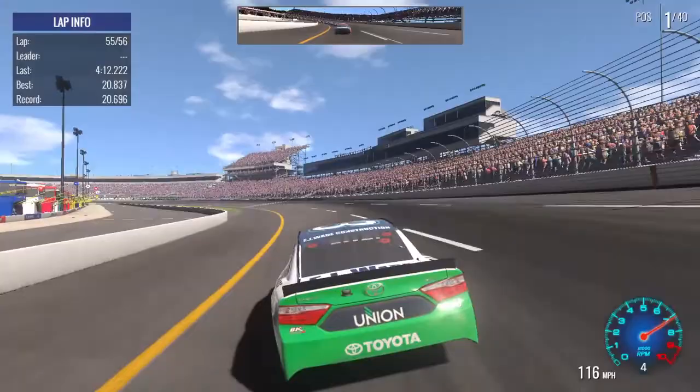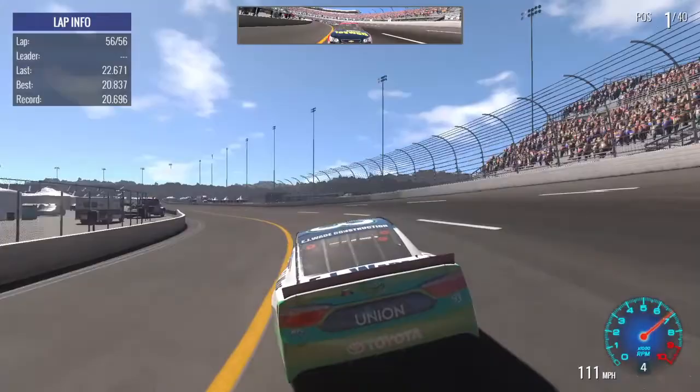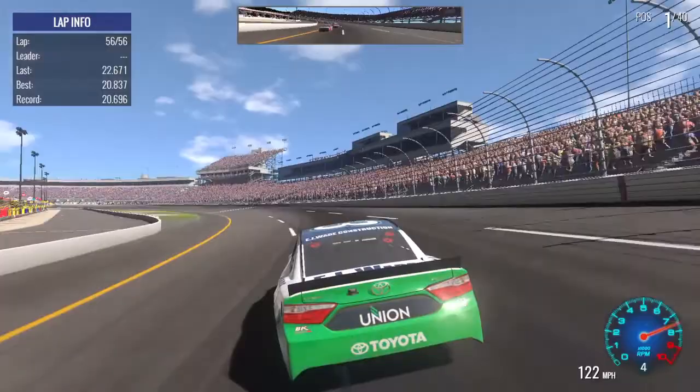Clint Boyer all over my back bumper as we go into turn 1 and 2. Boyer trying to put the bumper to me, but I hold him off here as we come off turn number 2 and down the backstretch for the final time. And into 3 and 4. Can I hold Boyer off? As we're through 3 and 4 and off turn number 4, I'm going to get my 4th win of the season here at Richmond. Yes.